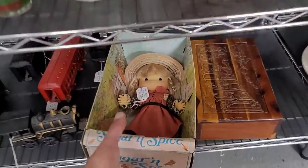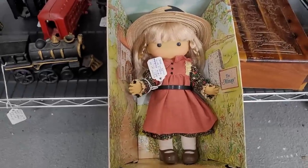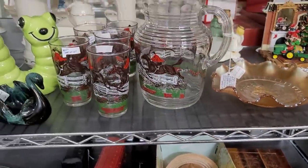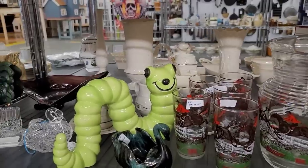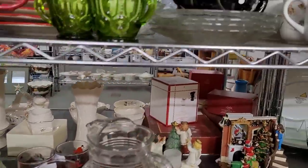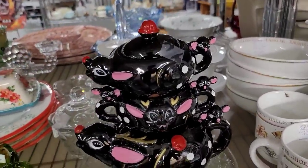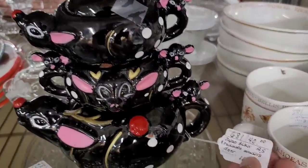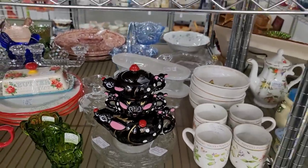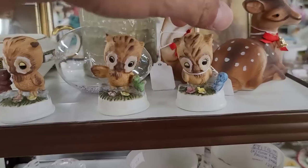Down below here, I saw this cute little doll, Sugar and Spice. I thought she was absolutely darling. Wanted to capture her on camera. Little ceramic inchworm. The coloring, it was so safe. It wasn't weird enough for me. Now the Stacking Redware Deer set, I've actually had this before, $40 with 20% off, making it $32. It's really good, especially looking at that paint.